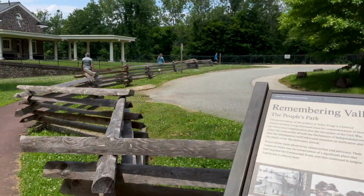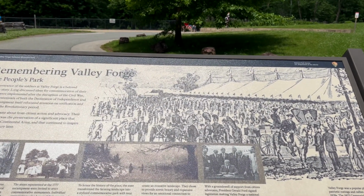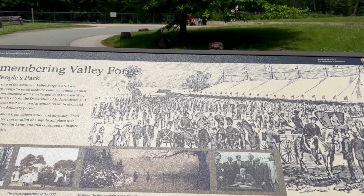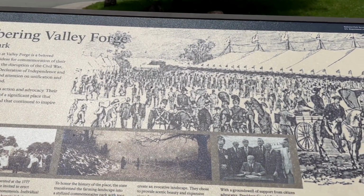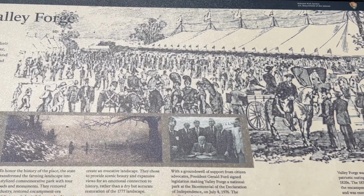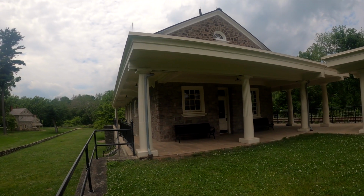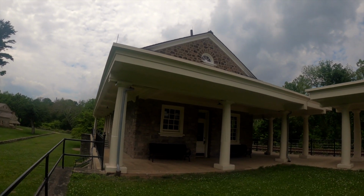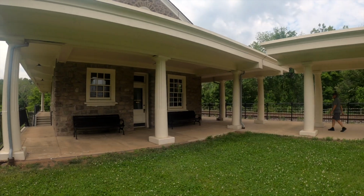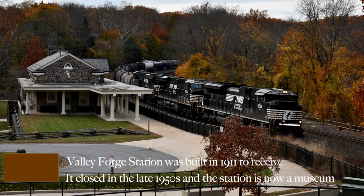Coming to see Valley Forge is not a new experience. It was a popular place for patriotic outings and rallies as early as the 1820s. By 1877, the centennial celebration brought 40,000 people here to camp. The first building you come to when you come down to Washington's residence is this rather imposing train station.